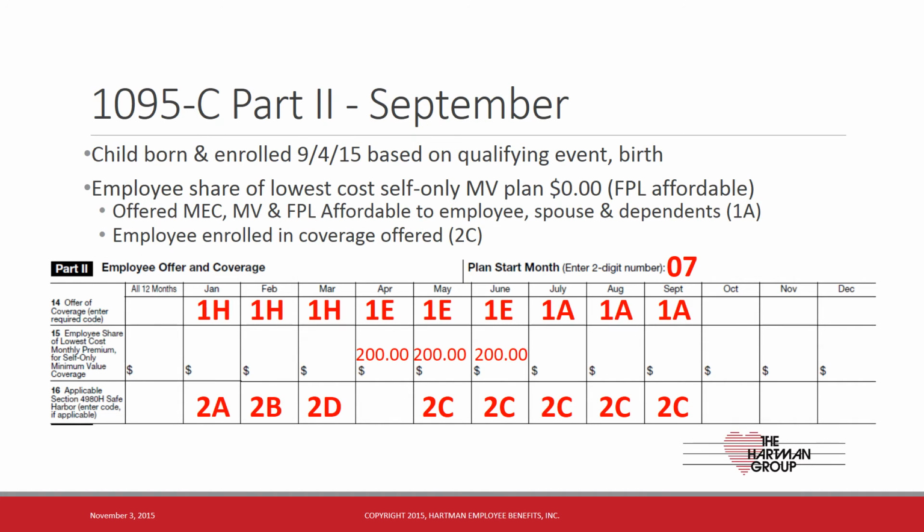For the month of September, the change that occurred here was that they had a child, and the child enrolled in the plan September 4th. But just like the month of August, there was no change in the offer, no change in the cost of the offer to the single enrollment, I should clarify. And there was no change in terms of Tom's enrollment, so codes 1A and 2C remain.